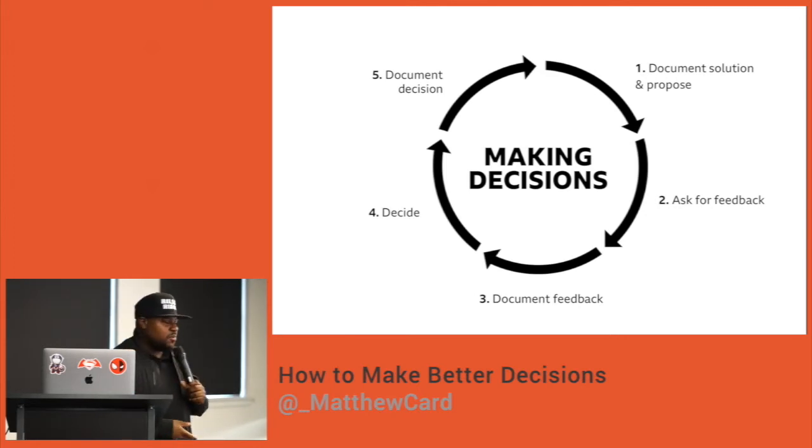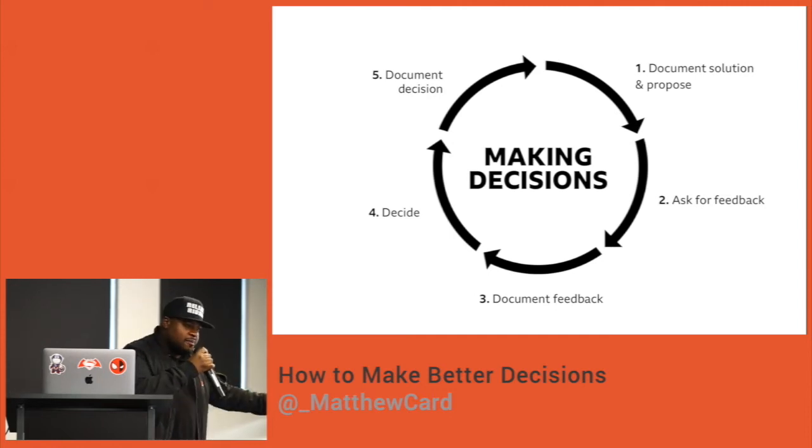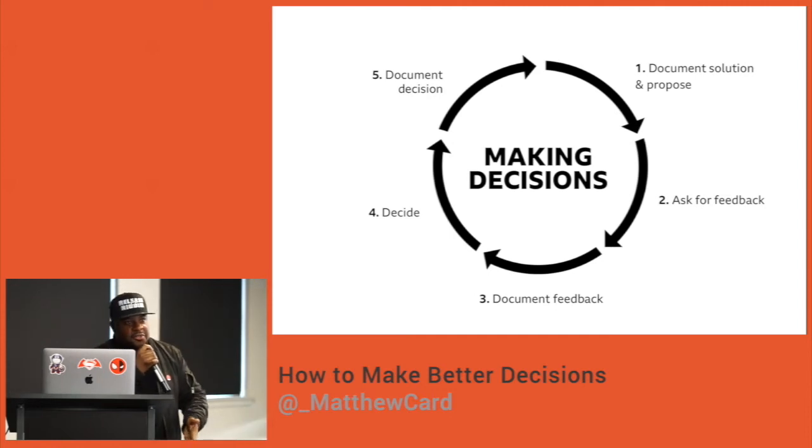So then it's quite simple. Then the next time, you may come up with 2 solutions to the problem, document each one, ask for feedback, decide as a team how to move forward, document why you chose solution A and why you didn't choose solution B, document that decision, and then implement.